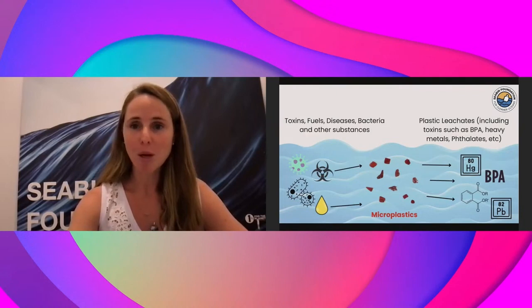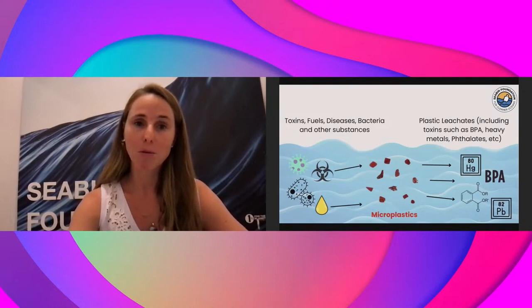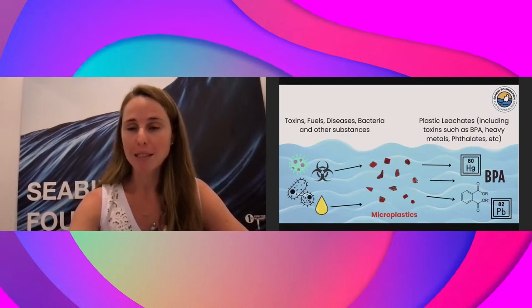Microplastics and any plastics, when they break down, become a problem because of the surface area that they provide for toxins to be released in the marine environment, or for bacteria and fuels to attach to the plastics and then be ingested by marine life. So we really want to avoid them becoming microplastics in the first place.